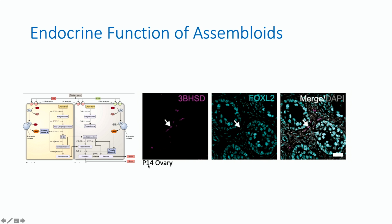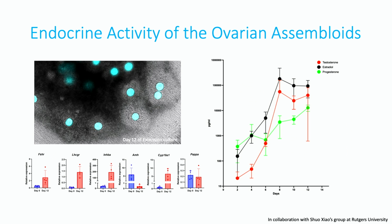So in an ovary, this is a postnatal day 14 ovary, we can start to see 3-beta-HSD around follicles. We didn't see that marker in our in vitro system. So what we did, in collaboration with Shou Xiao's lab at Rutgers University, was to develop an add-on protocol to the ovarian assembloid protocol, where we supply cytokines that are secreted by the oocyte, because the oocyte is actually the weakest part of this model. Only 5% of oocytes are functional, but they do support the communication with the granulosa cells.